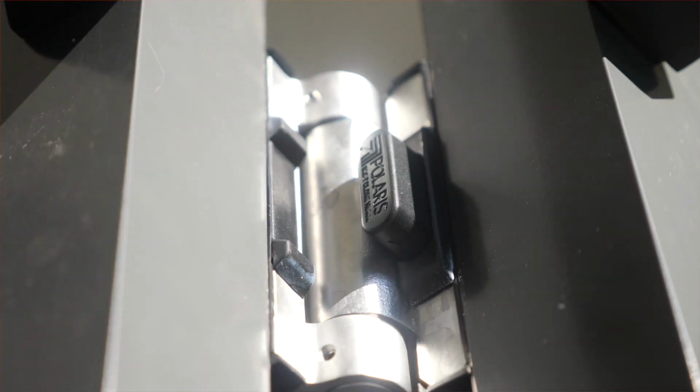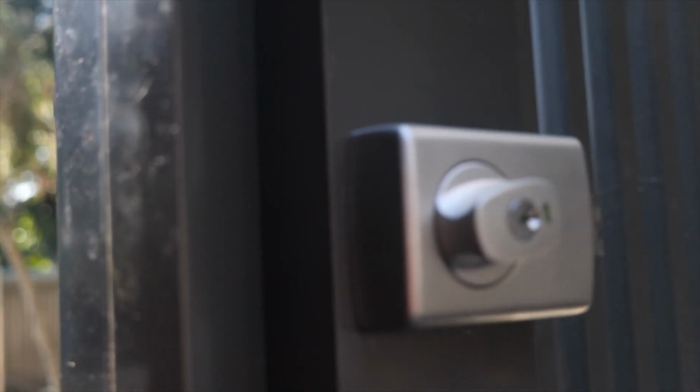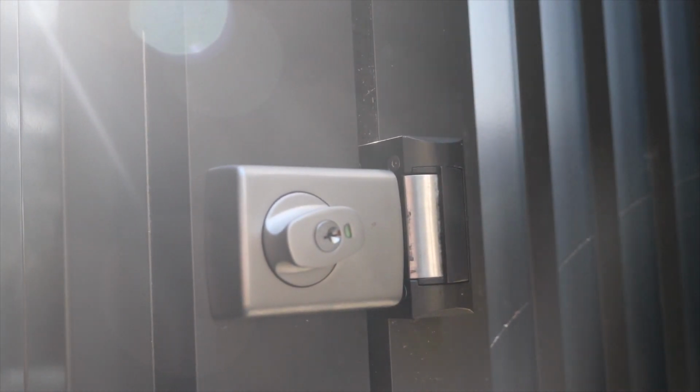Well, they're really committed to providing gate hardware for almost any application. Their 125 and their 155 retrofit really are designed for glass gates, whereas their 156 utility is designed for almost any other kind of gate. And now with the power close, well, Polaris have really stepped into the security gate space with a product that helps hard to close gates complete that final snap close.